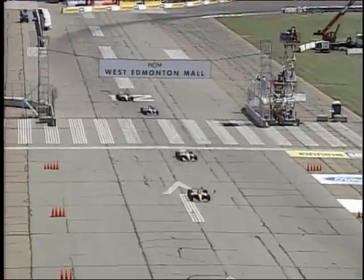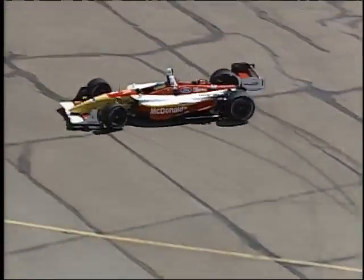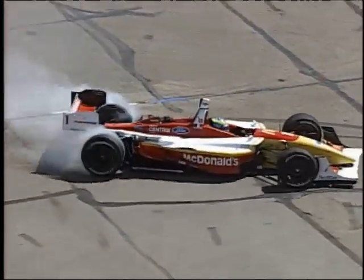Wow. Here comes Sebastian Bourdais for the victory in Edmonton. Servia finishes 2nd. Third spot to Tracy. 4th is Wilson. Dominguez comes on for 5th. And donuts being served today at McDonald's.